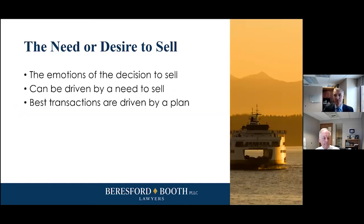For many business owners, their business is what they've run as their livelihood for a long period of time. So it's kind of like selling your baby when it's time to sell. So that decision to sell can be a very emotional one. And that emotion can sometimes be driven by a need, for example, health of the business owners, or some financial problems associated with the business. And it is much, much, much better, and I don't know how many times I said much there, Per, but it is much better if instead of being driven by need, that the decision to sell is driven by a plan.